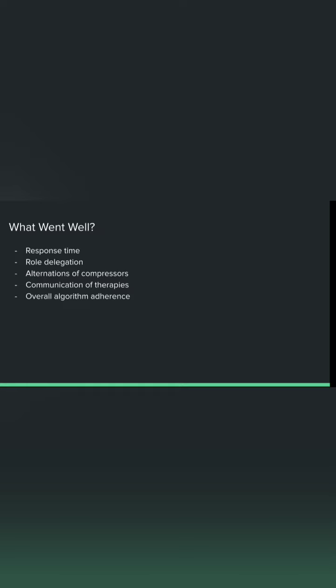They did a great job alternating compressions, so nobody really did over 2 minutes of manual chest compressions. They switched each time they were supposed to, and this was communicated well throughout the team, and I felt like they did a really good job just keeping people fresh.